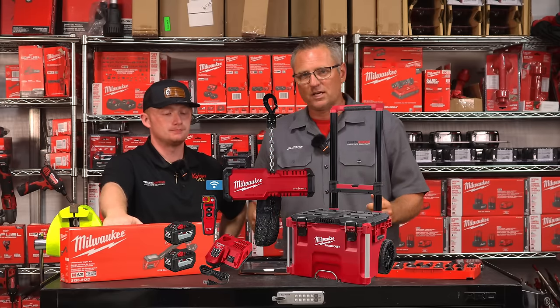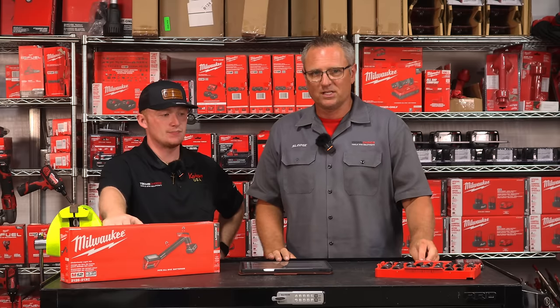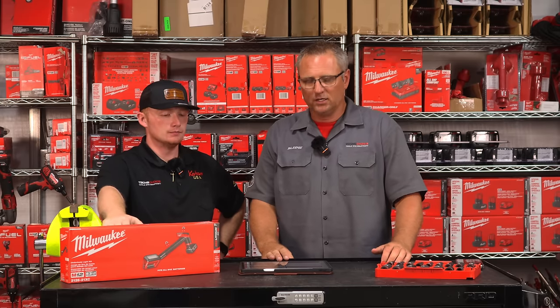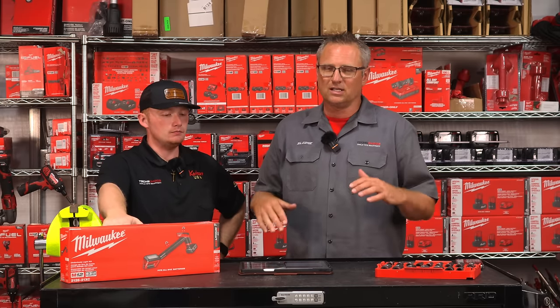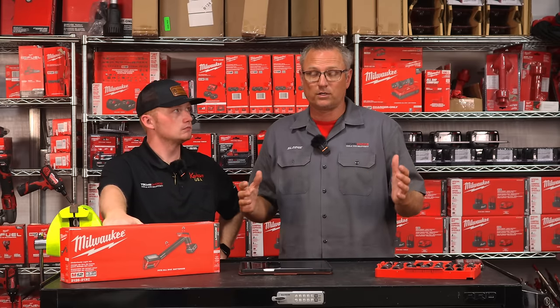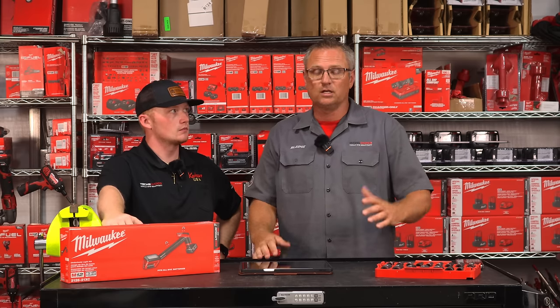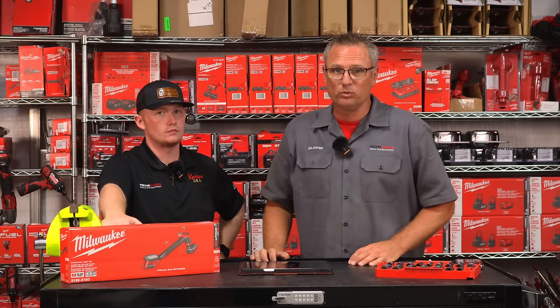That's how you buy it. It fits inside of a Packout roll around, and you can take it with you. So people aren't really going to be able to see it to steal it. And you're going to be able to use this on the job site to get cylinders, get motors, whatever you need. If you don't have a tractor handy or a crane, or you can't afford a service truck with a crane, you can hook this thing to a big old tree and pull something out.